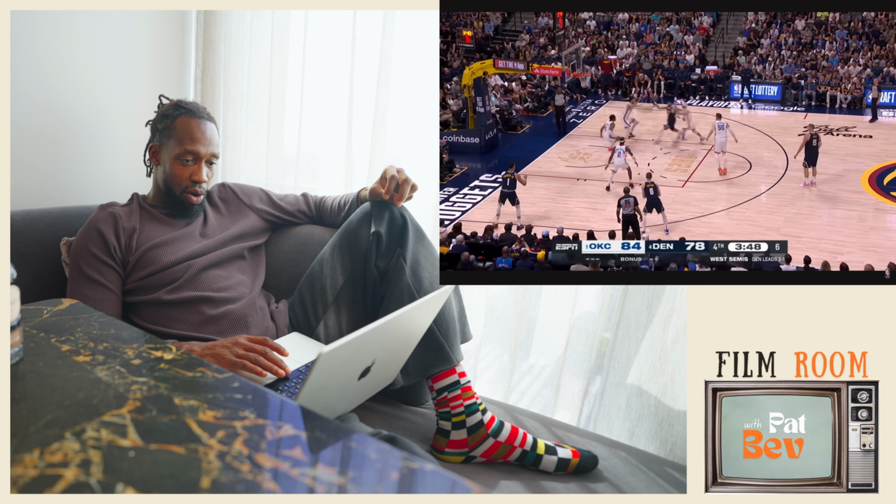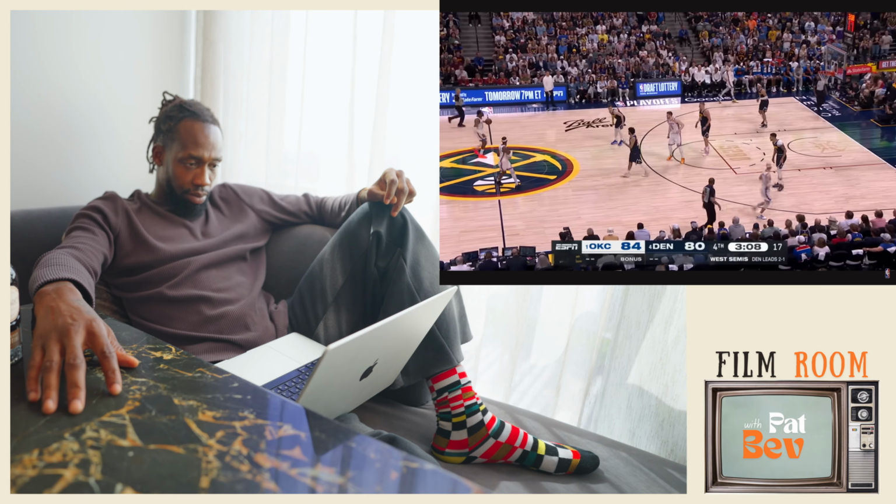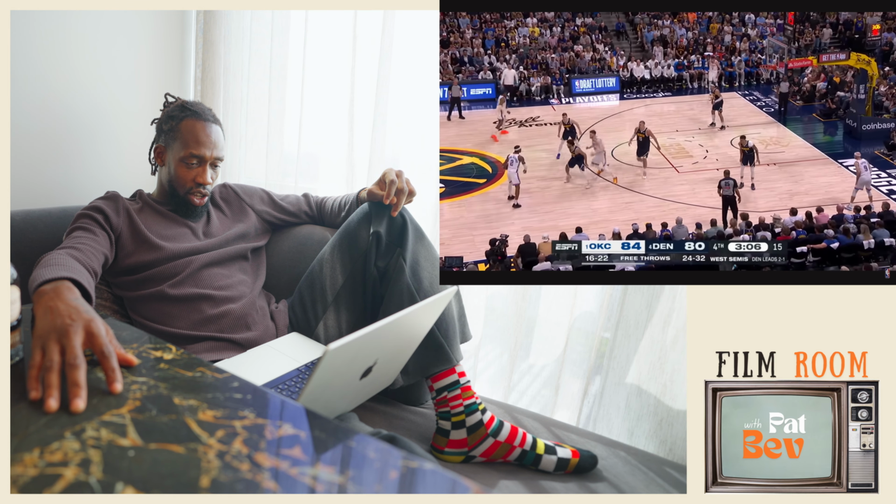Go to the right hand. Look at Murray going right. Look at Murray going right. He's tough going right. We're going to that zone again.